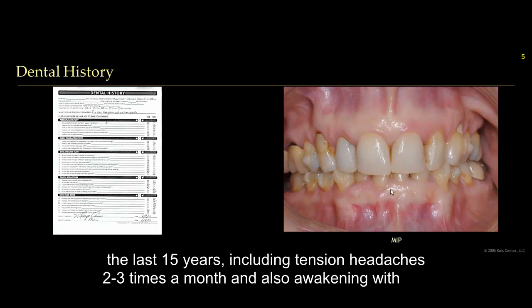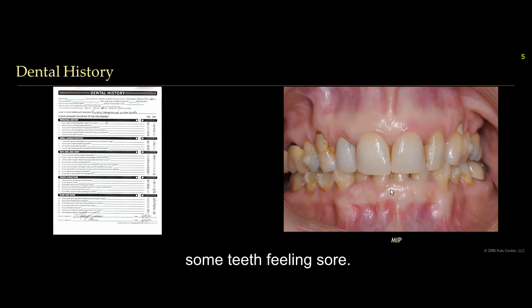So again, that's my point. If we start doing full rehabilitation cases, especially on this patient, what's our reference point? How are we going to restore those teeth? Do we have to intrude those upper anterior teeth and intrude the lower anterior teeth, or do we have to extrude the posterior teeth? What's our reference point?